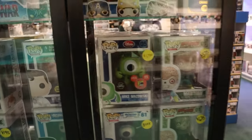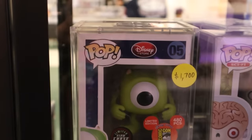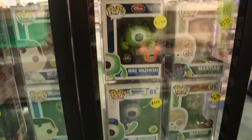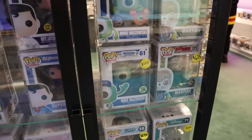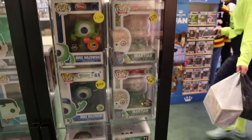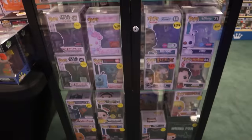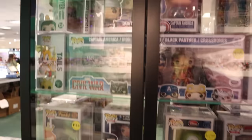Oh, and on this backside, guys, they have a glow-in-the-dark Mike Wazowski. That's a heavy hitter for sure. Don't see that one very often. Got another Mike Wazowski right below him, the San Diego Comic-Con one that's metallic. Got both of the Martians from Mars Attacks, which is cool. But oh my goodness, guys, they brought out the good stuff for the show.